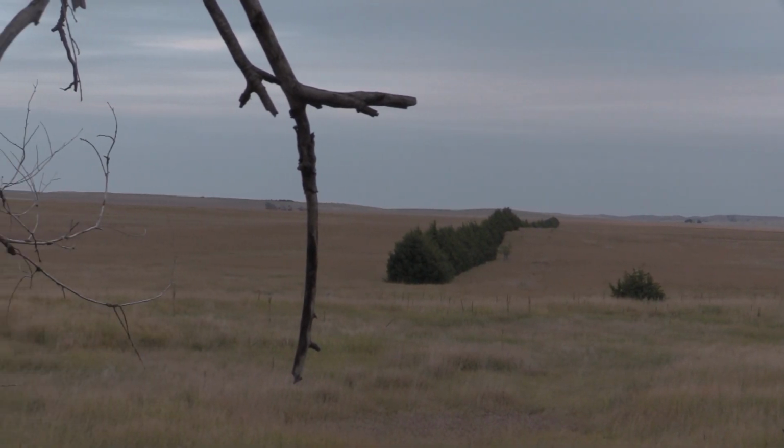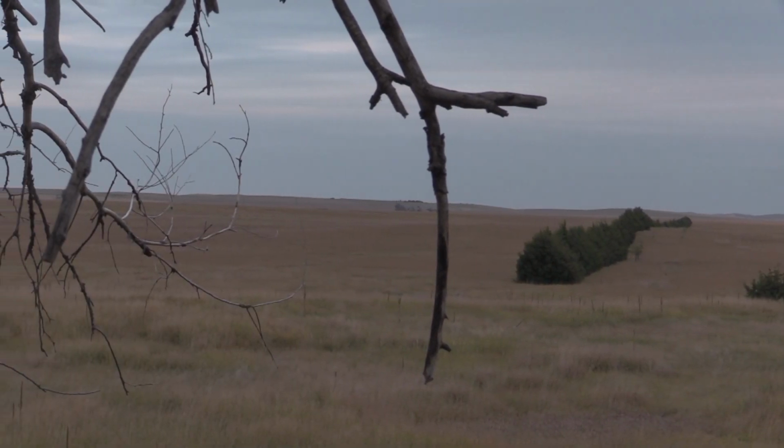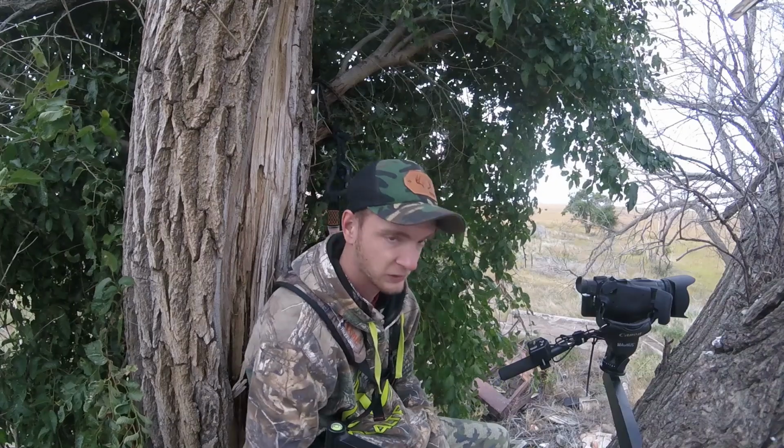I mean, good cover-wise, they're not going to see us up here. It's in a great spot, but as far as getting in and out and how long it took me to put the stand up, it's definitely kind of a crappy tree, but I think it'll work for us. So we just need some of those deer to do what they did the last couple times we were out here, and we'll be in the money.